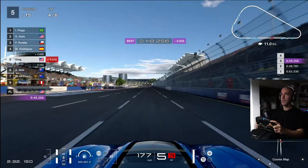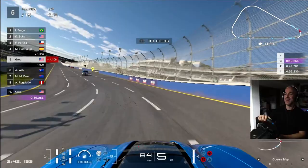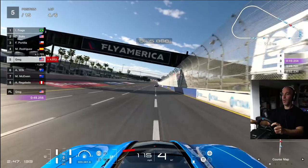Okay, fifth place. Everybody's right here. We're all right here. Oh my God. Was that the short wall? I'm doing terribly in this one. Without really any penalty. Hit the wall, no big deal. Lap four.